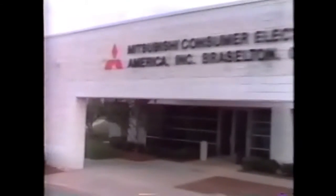Two modern office and factory buildings house separate state-of-the-art operations for the manufacture of Mitsubishi cellular mobile telephones and 31- and 35-inch direct-view color televisions. The 35-inch direct-view color television picture tube was introduced to the world by Mitsubishi Electric Corporation Japan, 1985.